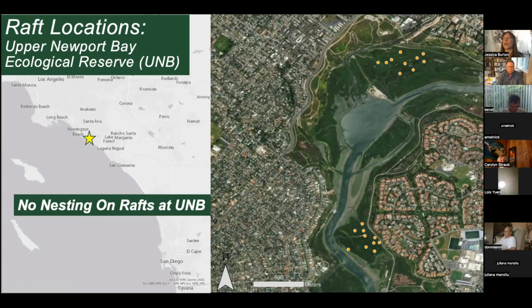But it makes it a simpler analysis because one of the assumptions of the model that I was using is that each survey is independent. If you have a nest on a raft, that makes it more likely that you might detect activity of a rail on the subsequent check, which means that the surveys are not independent.